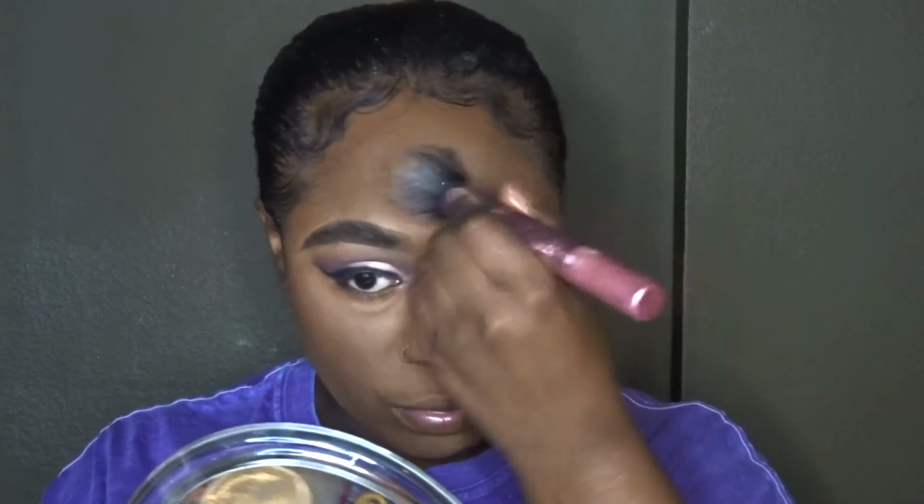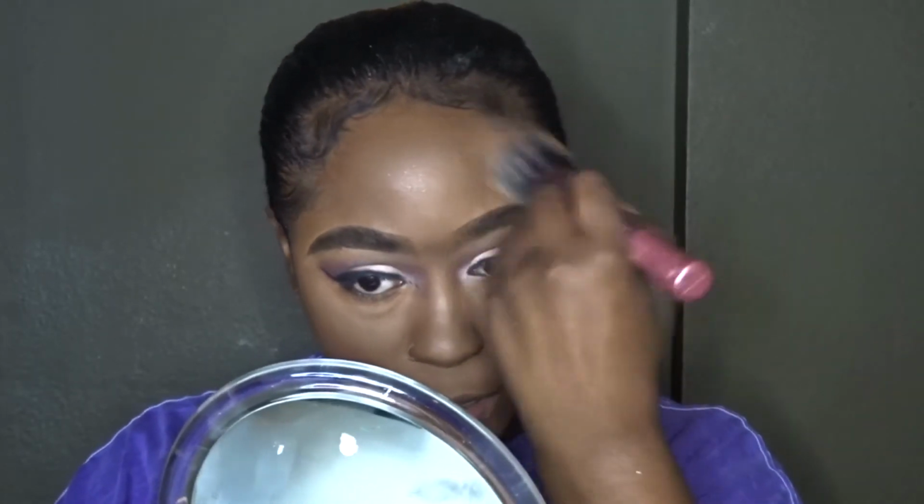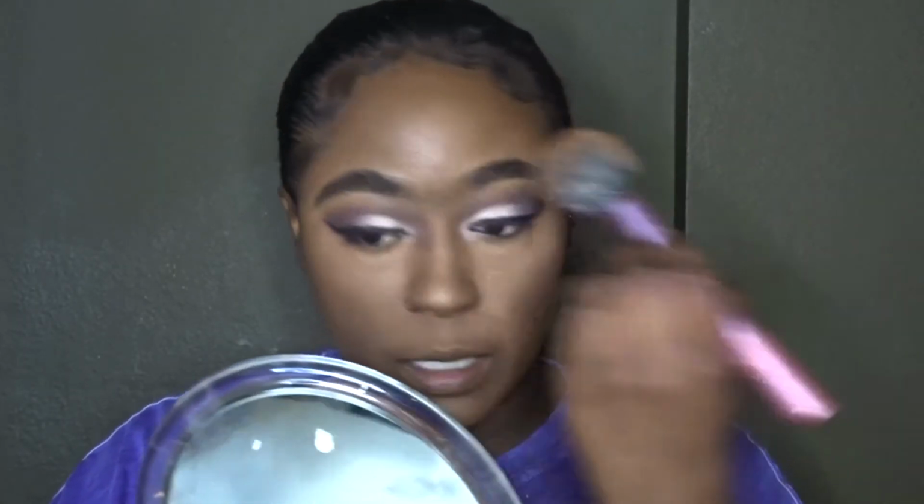I should have shaved before I did this. But yeah. Okay. So again, I'm not going in with that under concealer on the base of my cheek, because we're not trying to etch out the contour at all. We're just giving just a little definition to the face. I am gonna go in on top with my forehead again.